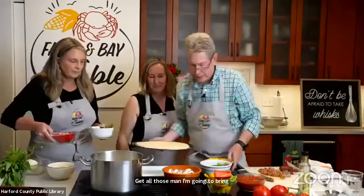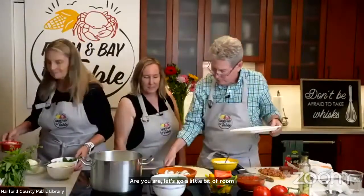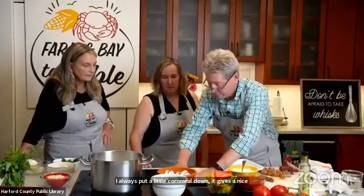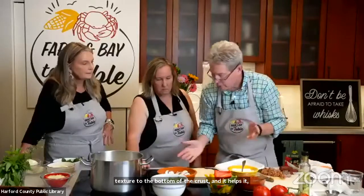Let's get a little bit of room here so that all the people out there in the world can see what you're doing. So I have one of the doughs rolled out already. I'm gonna let you do arts and craft. But you might notice underneath here, this is cornmeal. I always put a little cornmeal down. It gives a nice texture to the bottom of the crust, and it helps it come off and slide off a lot easier. So here's our fresh thing.